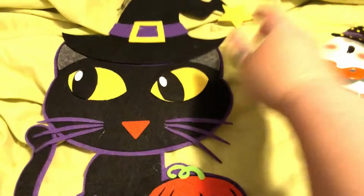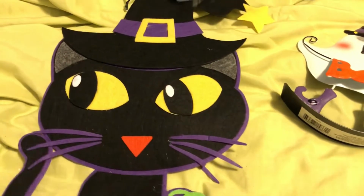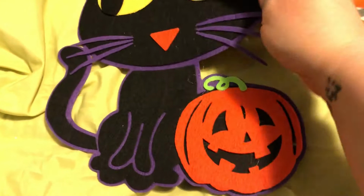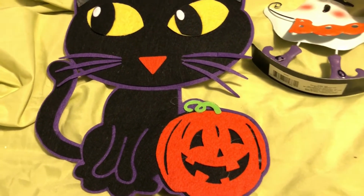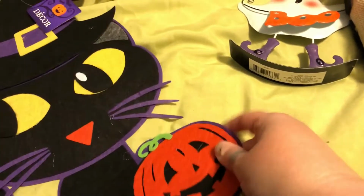And then this cat, it's just made of felt, but I will probably put it on top of, I don't know, maybe like a wood sign or something. They had tons of signs, and believe it or not, I actually didn't get any signs because I never end up using them. So didn't get any signs, but they had a lot of nice signs. But I might put this one on a sign.